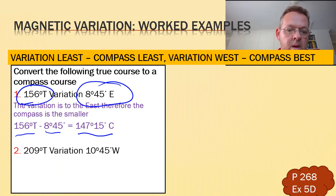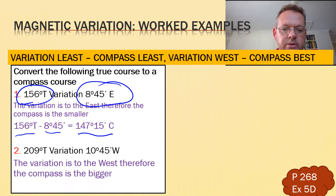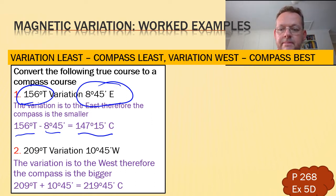And so it's just 156 minus the variation east, to make 147 degrees and 15 minutes on the compass. Now if we've got 209 degrees true and the variation is 10 degrees and 45 minutes west, we need to remember this part. Variation west, the compass is best. That means the compass is going to be the bigger of the two. So you're going to need to add those two together. So 209 degrees true plus 10 degrees and 45 minutes will give you 219 degrees and 45 minutes on the compass.